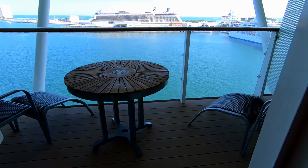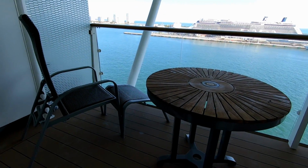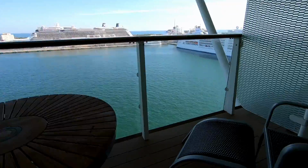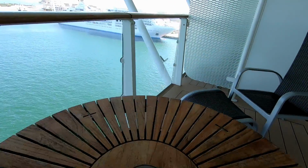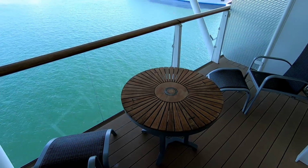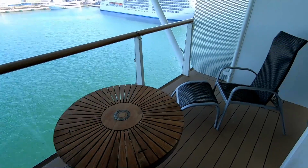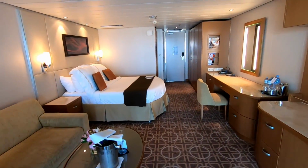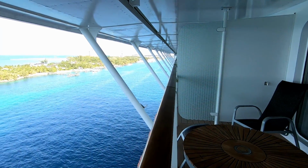So let's check out this balcony. As I said, it's very spacious, nice table in the middle. Both of those chairs recline almost all the way back, and we have a footstool as well. You can't see it too well in this video, but right after this clip I have another that shows the overhang that extends over the balcony. Oh, here it is here.